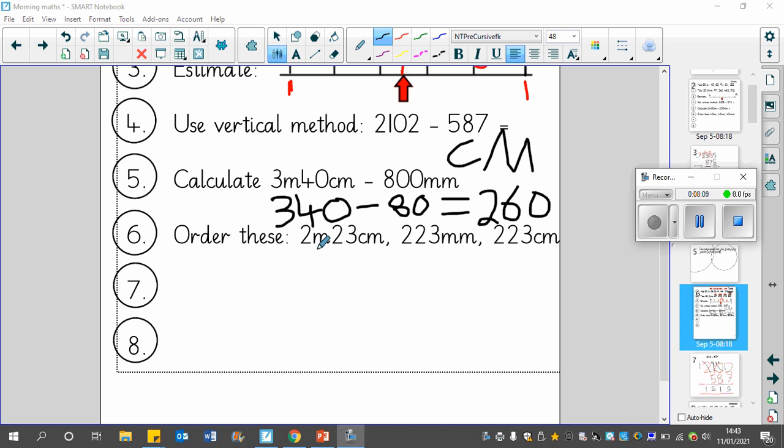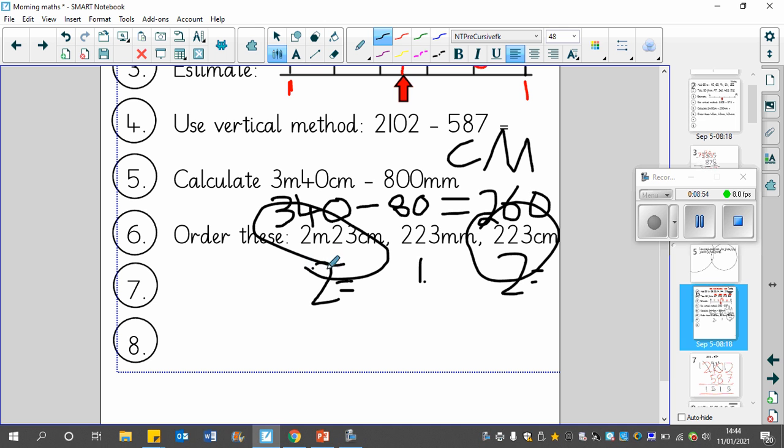Okay, and finally, question number 6, 2 meters and 23 centimeters, 223 millimeters, and 223 centimeters. Now, the smallest amount is 223 millimeters, so that would be the first number you write down. 2 meters and 23 centimeters. Well, 2 meters is 200 centimeters, isn't it? So this is actually 223, and this is 223. So these two are second equal. These two numbers, this one and this one, are exactly the same. Look, it's a smiley face and there's the nose.